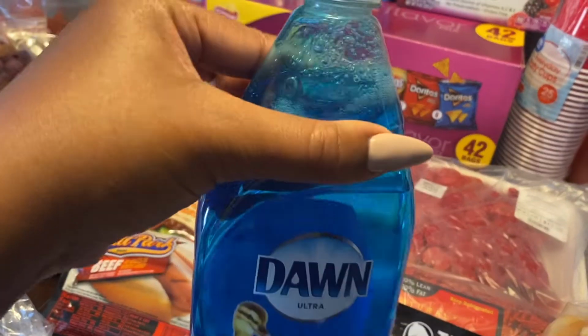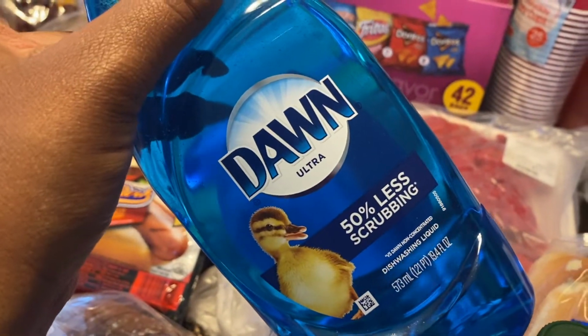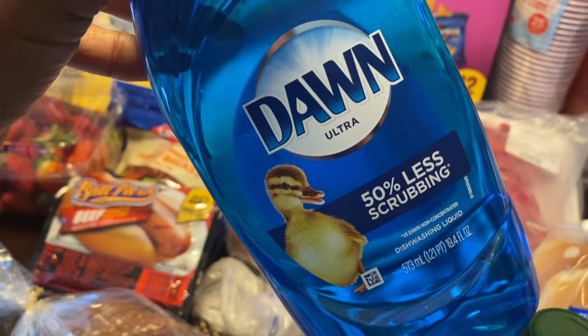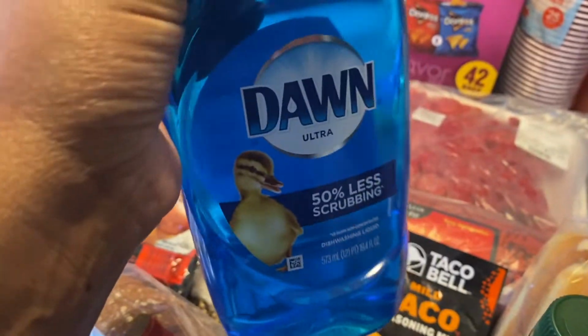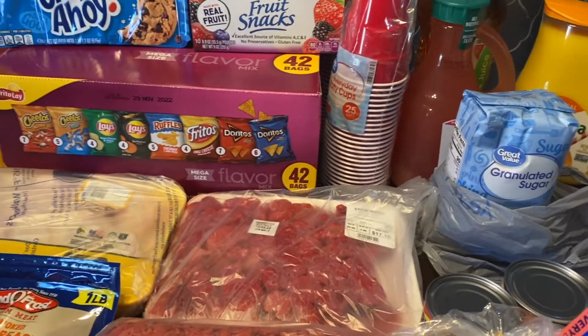This thing probably will last me a whole year. Because y'all know I don't really wash dishes. If I wash something, I'm cleaning it out to actually put it in the dishwasher to clean it some more, but we hardly ever use Dawn. But yeah, this thing will probably last us, I could maybe even say a year and a half, y'all. So yeah, I hardly ever have to buy Dawn. And we also have some water, guys. So yes, this is the haul for the week, guys.